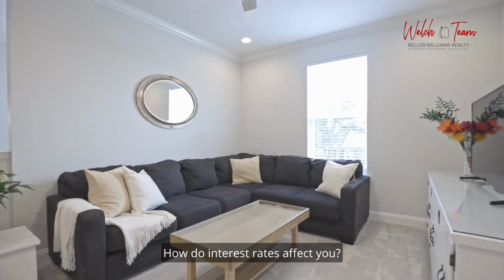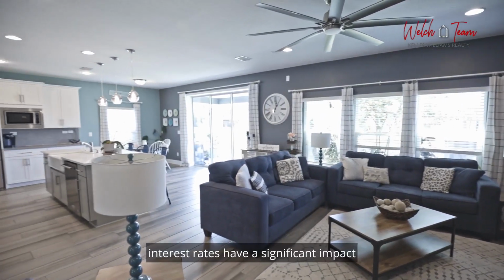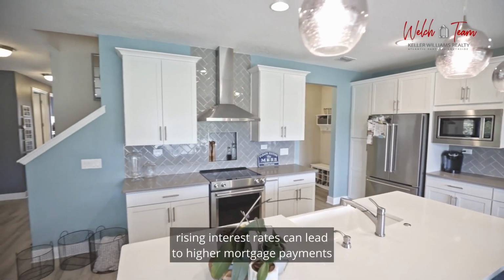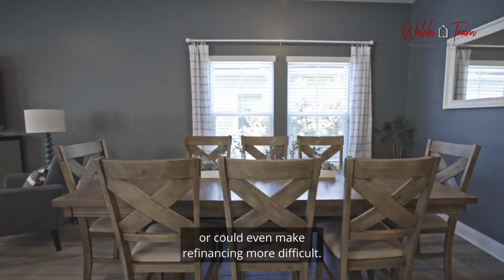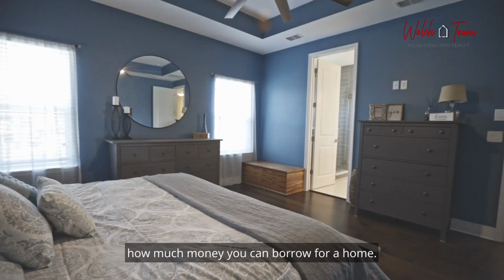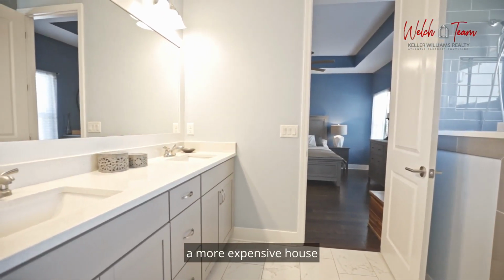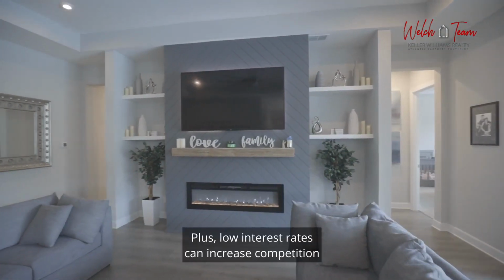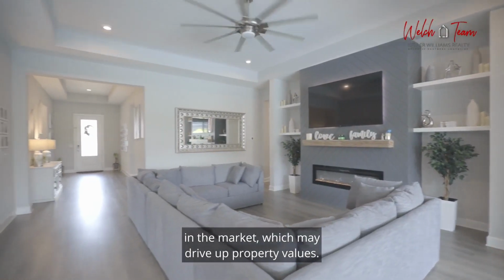How do interest rates affect you? Whether you are a homeowner or a potential home buyer, interest rates have a significant impact on everyone's lives. If you're a homeowner, rising interest rates can lead to higher mortgage payments or could even make refinancing more difficult. For potential buyers, interest rates determine how much money you can borrow for a home. If interest rates are low, you could potentially be able to afford a more expensive house or even be approved for a larger loan amount. Plus, low interest rates can increase competition in the market, which may drive up property values.